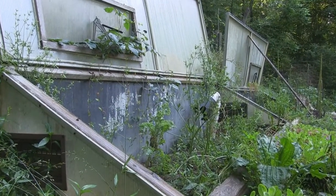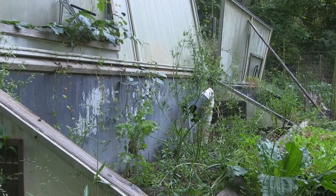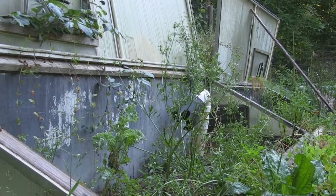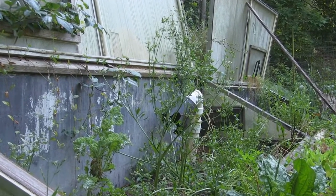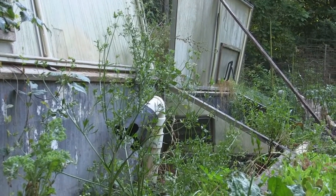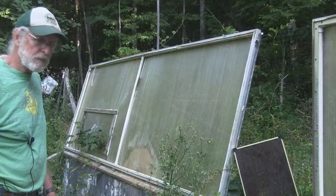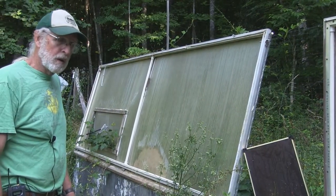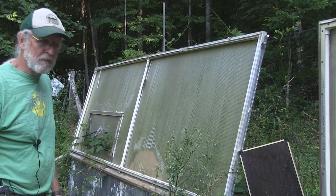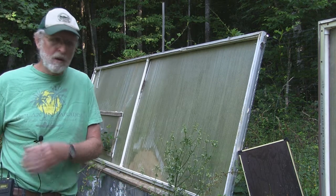So I have two cold frames here. One I use for a winter garden, which gives easy access to food. The rest of my garden might be under a row cover, which would take a lot of work to take off. Also, I direct seed in the second cold frame in late winter. I'll direct seed thousands of seeds in a cold frame, and then I can take those transplants and move them out into the garden.